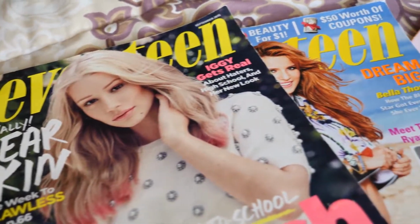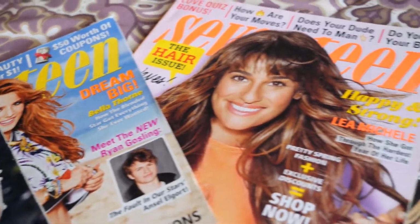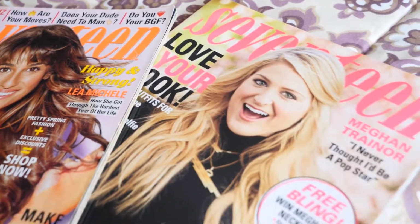A little backstory before we get started. I was cleaning my room the other day and I found a bunch of old 17 magazines. I used to love reading them growing up, but I never actually took any of the advice in the magazines. So now that I'm an adult and it's been a few years since these magazines were published, I'm going to see if any of this stuff actually works.